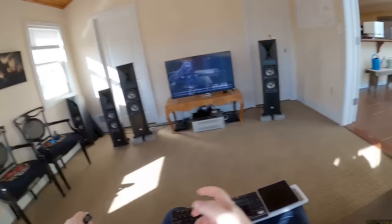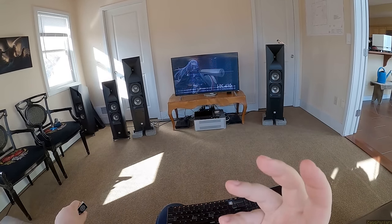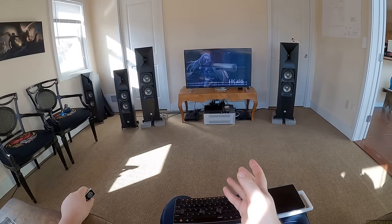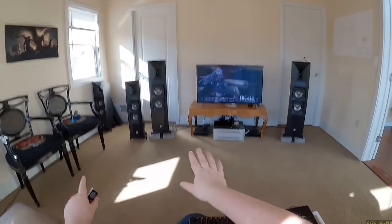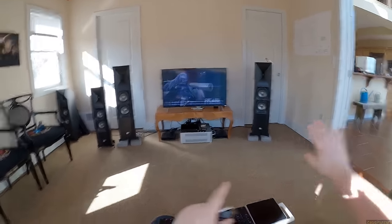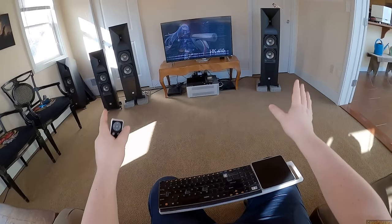So here's the problem, boys and girls. You can buy speakers that are too small for a room. That's absolutely a problem. But you shouldn't buy speakers that are too big for a room. That's another problem. Especially ones that have this sort of issue.